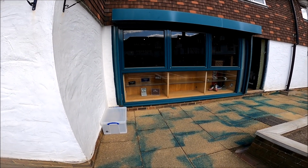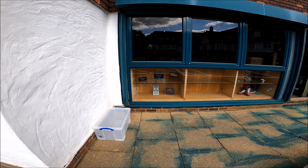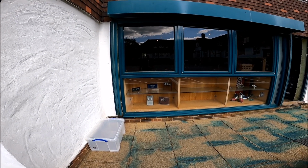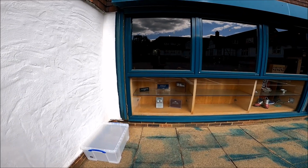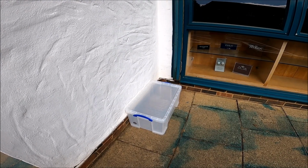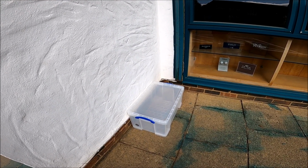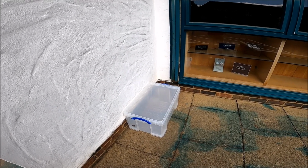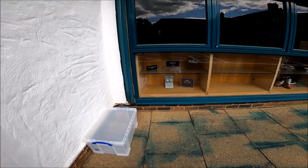Driving range balls can be collected at the back door as normal, and we will have a sign outside as to where to wait to collect the balls before you go to the range. Every range basket will be disinfected before it's given to you, and on the return from the driving range, please bring your baskets back and place them in this plastic box, which will not have the lid on it. But it's very important that you put your range baskets back in this box when you've finished.